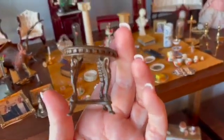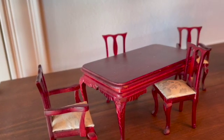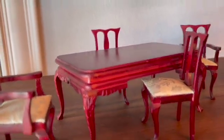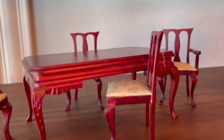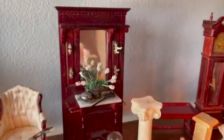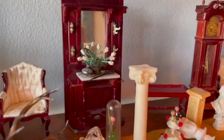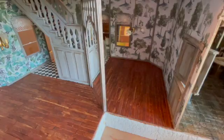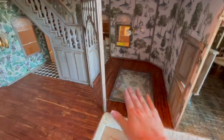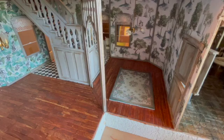You know, I'm not that big on having to match all the woods. This dining set is a common piece as well from Town Square Miniatures in a mahogany red color. Same with the hall tree, with the faux marble top. I had it previously decorated from when I had my other dollhouse, so it's going to go in the entry of this dollhouse as well. So let's start putting it together.